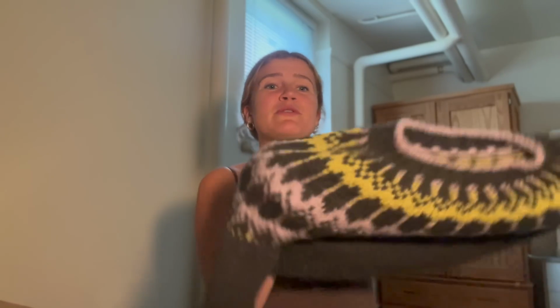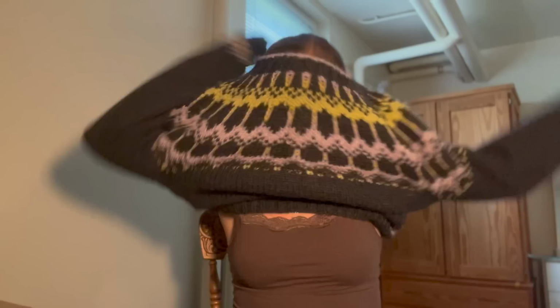Let me put it on for you because I think it's really beautiful. This is a circular yoke sweater. It has no short rows. I thought it was going to bother me. It doesn't.